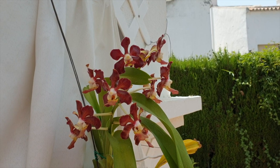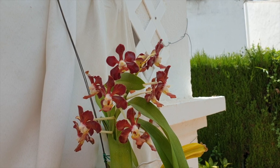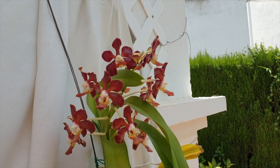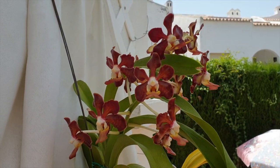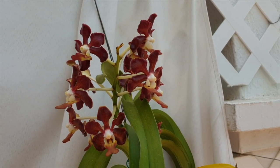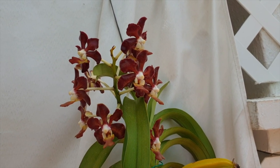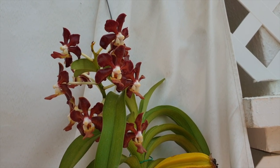The Orchid Nerd, hi. How about this for the fourth Vanda denisoniana dark chocolate star spike of the season? And by golly, it's gonna be the last. This Vanda needs a rest. She has been non-stop going since March. But before she gets a rest, I wanted to dedicate these blooms to you, the Orchid Nerd, and say thank you very much for your gorgeous videos.